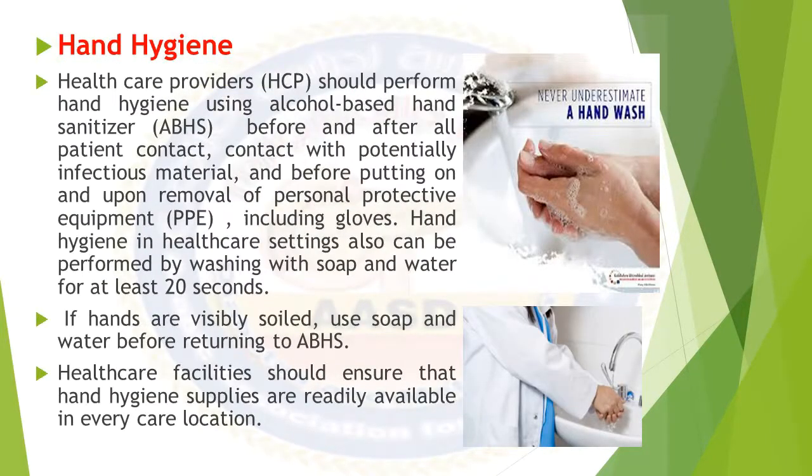Hand hygiene. Healthcare providers, HCP, should perform hand hygiene using alcohol-based hand sanitizer, ABHS, before and after all patient contact, contact with potentially infectious material, and before putting on and upon removal of personal protective equipment, PPE, including gloves. Hand hygiene in healthcare settings also can be performed by washing with soap and water for at least 20 seconds. If hands are visibly soiled, use soap and water before returning to ABHS. Healthcare facilities should ensure that hand hygiene supplies are readily available in every care location.